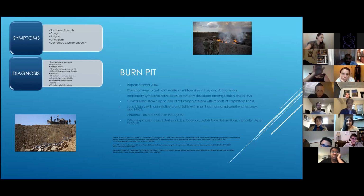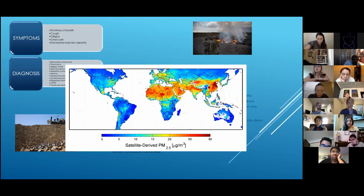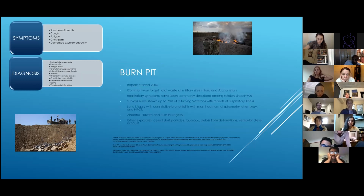So a lot of these people do not have underlying conditions that we're aware of before they go to these countries. There is now an airborne hazard and burn pit registry, which, if my patients have symptoms, which we'll go over, oops, sorry, I went a little bit ahead. We will go over it a little bit later. You can have them register and fill out the form, and then they can come and see us.